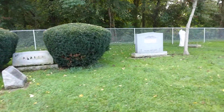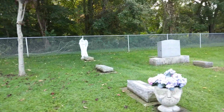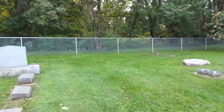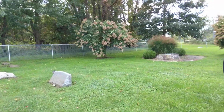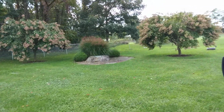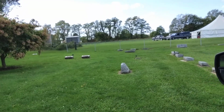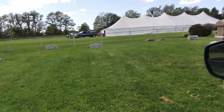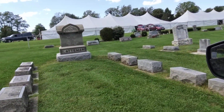Parker, Inns. A lot of Inns in this cemetery. I noticed a lot of Inns. And Pierce too. Then that was the Howe corner. Nice plot right there. The Howe. Alright. This is all one garden, guys. This is the one we just done in the last video right here. All this.